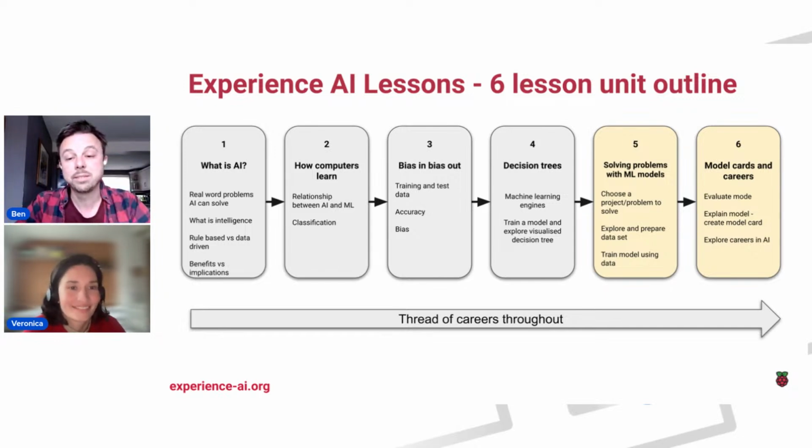So Veronica, I believe that we're being joined by a special guest today. We are indeed. I am very happy to introduce everyone to Ana Salazar. Ana, very nice to see you. Thank you for being here. You're currently working at Google DeepMind, but previously you've worked in other places where you've done work on AI. Could you please tell us a little bit about yourself and the work that you're doing?